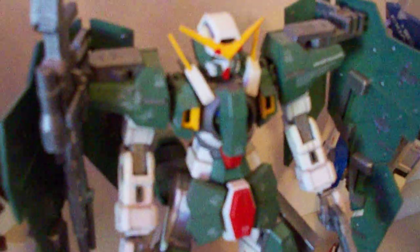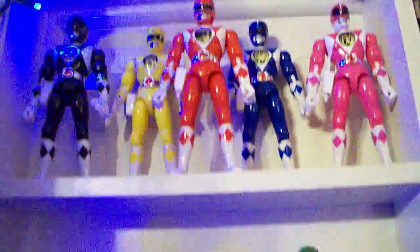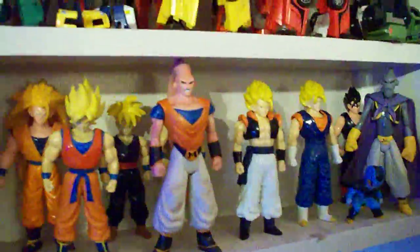By the way, I've been meaning to do a redo of my review of the Dynames, because the picture quality in my first review was just so horrible that I feel like it deserves a redo. Anyway, more Transformers, more Power Rangers, even more Transformers, more DBZ stuff. And over here is my cat jumping out of my window for some reason.